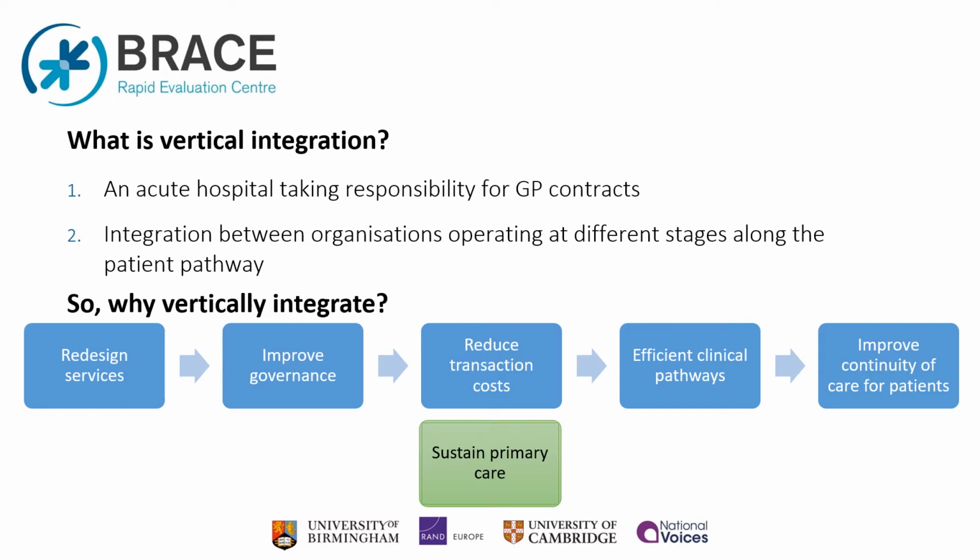So, why vertically integrate? Vertical integration brings the opportunity to redesign services. It can address problems with governance, funding, and differing objectives and drivers, can reduce transaction costs, and enhance the ability to involve both primary care and secondary care clinicians in the design of effective and efficient clinical pathways. For patients, it can improve continuity in care and foster more seamless transitions between teams and services. Therefore, organisational vertical integration between hospitals and GP practices may help overcome coordination challenges.